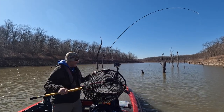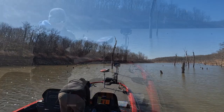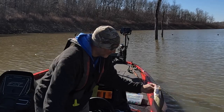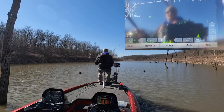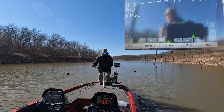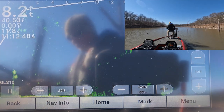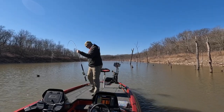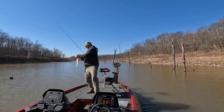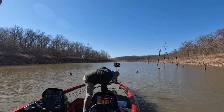That's a better crappie right there. It's a 12.5-inch crappie. Good looking fish. Bumped it pretty hard. Real healthy fish. 11.5.